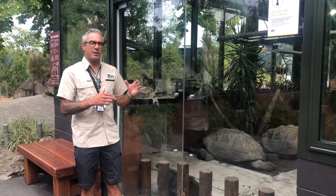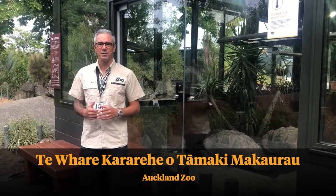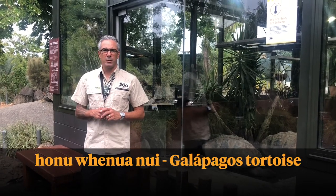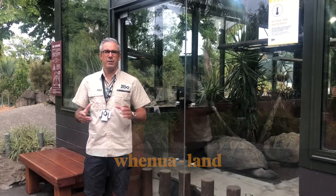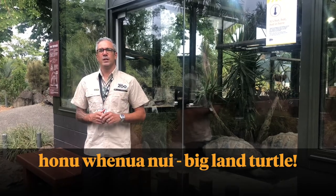I'm here at the Galapagos tortoise habitat here at Te Whare Kararehe o Tāmaki Makaurau, Auckland Zoo. Now, the Māori name for Galapagos tortoise is honu whenua, and you can add a nui on there if you want, or a Galapagos, because they're from Galapagos. Also, nui means big. Whenua meaning land, and honu meaning turtle. Big land turtle. Honu whenua nui.